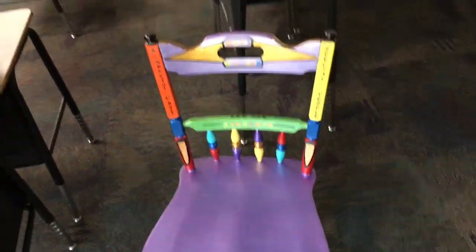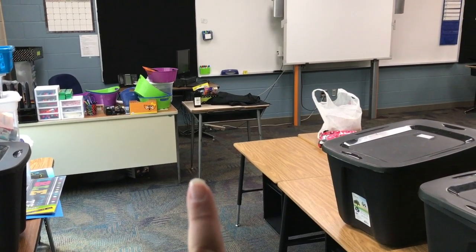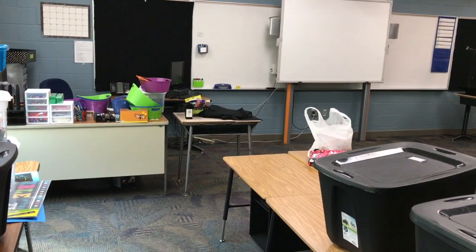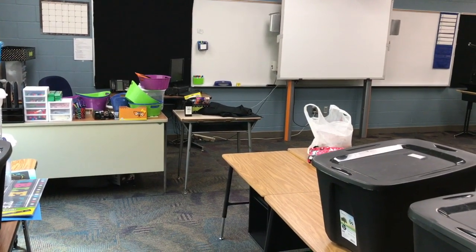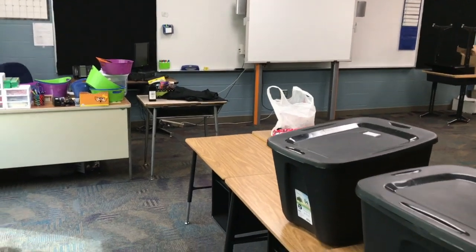So this chair is going to end up being up here at that little desk. Oh, sorry, it's blurry. That is going to be my VIP table. I don't have a whole lot set for it yet. I need to decorate it. I want to get a little tablecloth for it, and I'll get all my VIP stuff set up. It's going to go with that table, and the VIP student will get to use that.